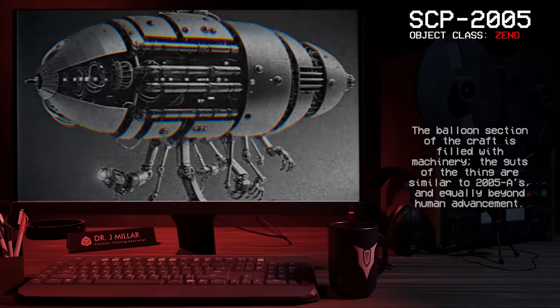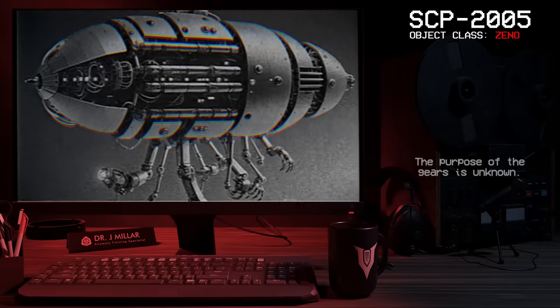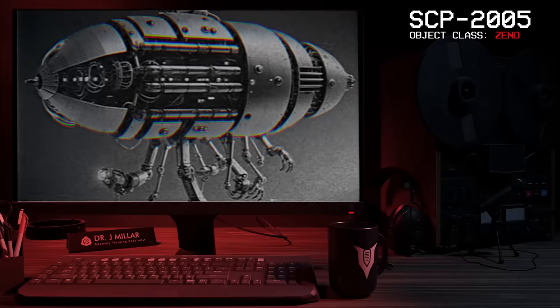The balloon section of the craft is filled with machinery. The guts of the thing are similar to SCP-2005-A's, and equally beyond human advancement. On the outside, a system of gears and levers protrudes from the bottom, which appear to control a series of mechanical arms. But on closer examination, the arms seem to be powered through electricity or a completely exotic power system. The purpose of the gears is unknown.